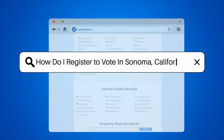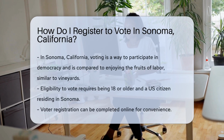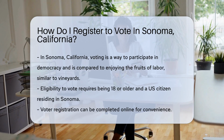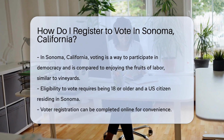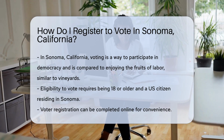How do I register to vote in Sonoma, California? In Sonoma, the vineyards aren't the only place where you can harvest the fruits of your labor. Voting is another. To vote, first you must register. It's like signing up for a premium wine club, but it's free and it's your civic duty.